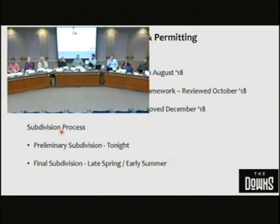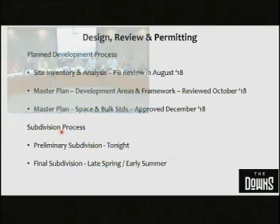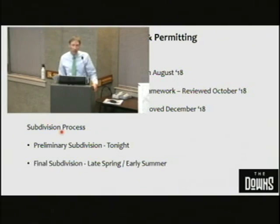Jamel and Rocky both kind of touched on permitting, where we've been, where we're going. For the benefit of the newer board members, I did want to cover this briefly. We've been at the design process for a while in this part of the project. And in this zone, there's an added layer of process. Before you get into subdivision like we're in right now, there's the plan development review process.